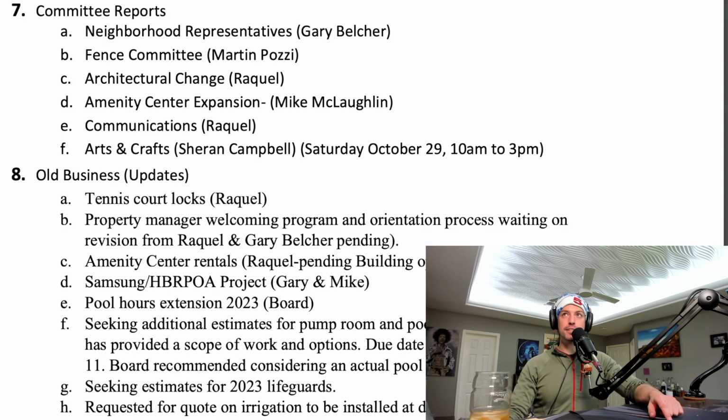D, the amenity center expansion. As mentioned in all the other previous videos, that is still ongoing. Something I had talked about but wasn't too familiar with was there was a concrete lien, and that lien was by a company called Alamo Concrete. It turns out they were a subcontractor from Cooper, who was the contractor that the board hired to build the building. Turns out that Cooper not only kind of messed us over, he turned around and did the same to a lot of his subcontractors and hasn't paid them. So in this situation, what's happening is those subcontractors are now coming after the HOA to get the payout.